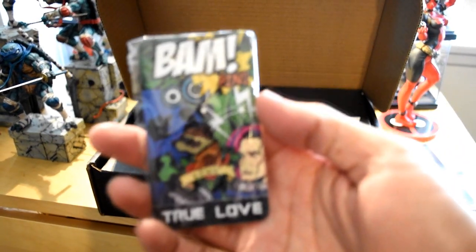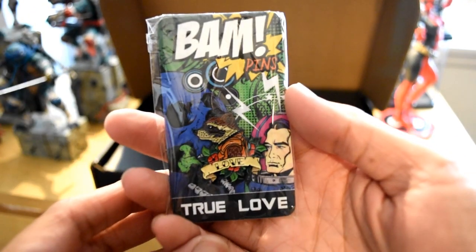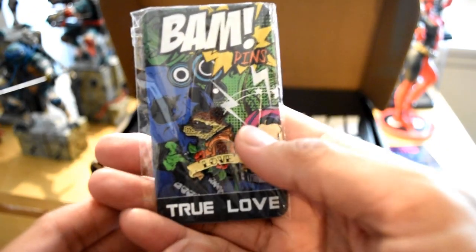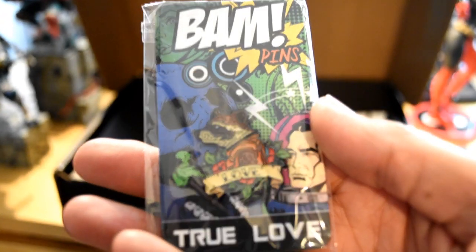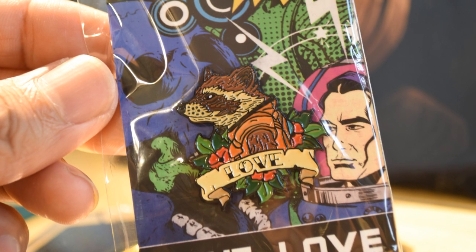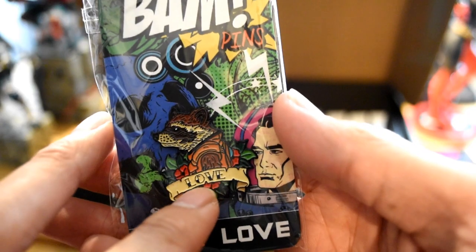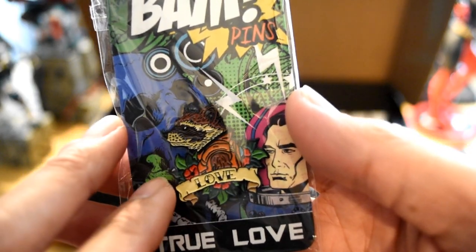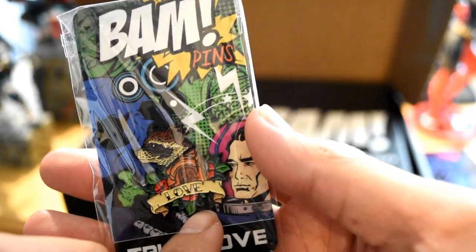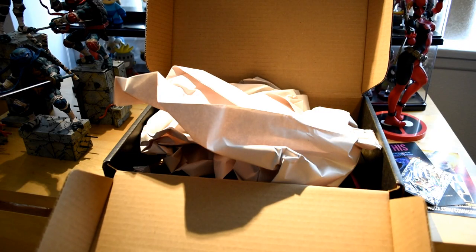Let's see what kind of pin we got this time. That is amazing. Look at that. We got Rocket Raccoon. I don't know if you guys could see, but I'll zoom in just a little bit more. It looks like a tattoo styled pin. He's looking at his side, and it says love right here in the scriptures. That is really nice. True love, Rocket Raccoon. Everyone's favorite raccoon.